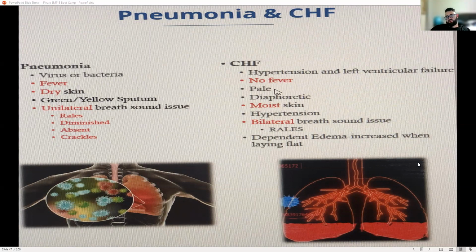Now, what about congestive heart failure, CHF? Hypertension and left ventricular failure is the number one cause of this, and myocardial infarction can cause it because remember, dead meat don't beat. So if they've had a left-sided MI where that left ventricle has been affected, it's not going to conduct electricity. It's not excitable anymore, and it doesn't contract anymore. Dead meat don't beat. So it is useless and floppy over there.